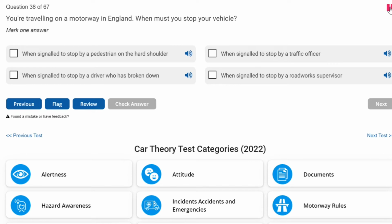You're traveling on a motorway in England. When must you stop your vehicle? When signaled to stop by a pedestrian on the hard shoulder. When signaled to stop by a driver who has broken down. When signaled to stop by a traffic officer. When signaled to stop by a roadwork supervisor.